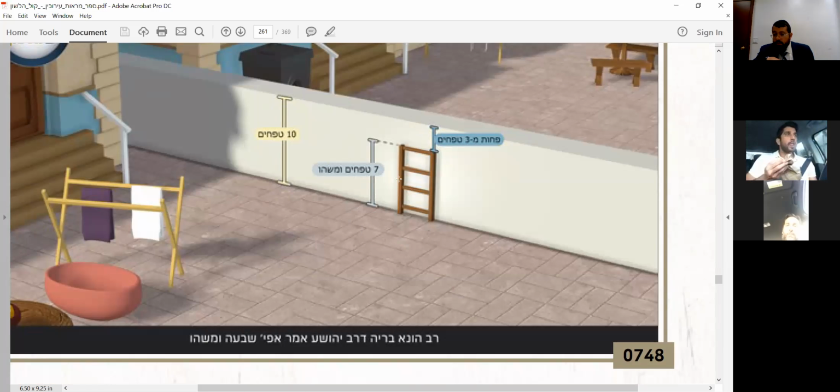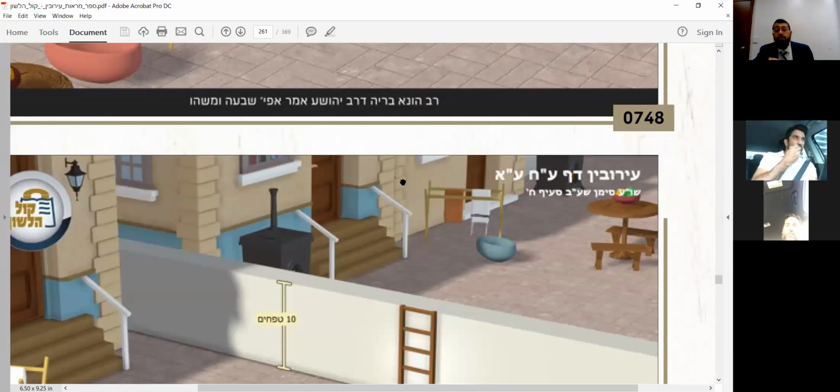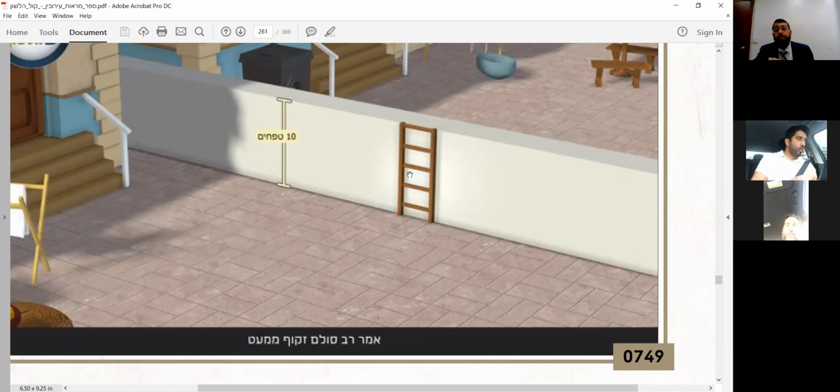Okay? So Shiva Mashu. Amar Rav says, Sulam zakuf memaet. Gemara velo yadana maitama. Even if you're going to have a sulam zakuf, which is completely straight up, it's going to be memaet. But this is a Kabbalah, like we received it. It's a Gemara. We received it, but I don't know the reasoning why. So Amar Shmuel velo yada batama daminta.